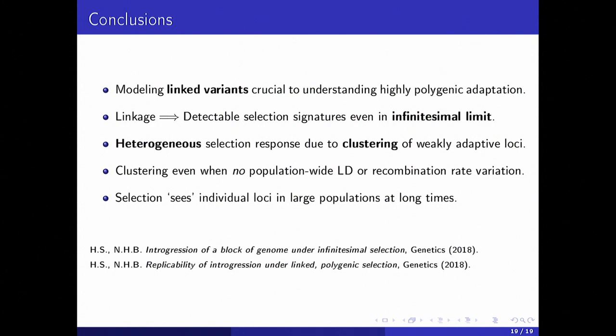And so one of the main consequences of linkage is that it can result in detectable selection signatures even in the infinitesimal limit, and significantly heterogeneous selection response, because there's a basal null level of heterogeneity or clustering that happens even when there is no population-wide LD or complex recombination landscape. When we talk about the infinitesimal limit, it's important to see that it's not something that exists in a vacuum. It really depends on the size of the population. If one has a very large population, eventually fine-scale recombination will allow selection to see individual variants, if these big blocks haven't fixed in the population. But in small populations, at least, it's useful to think in terms of some of these ideas.